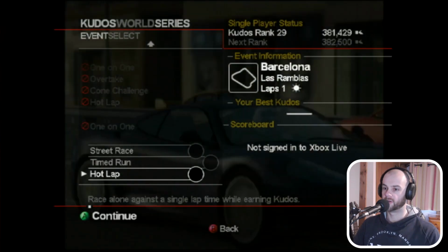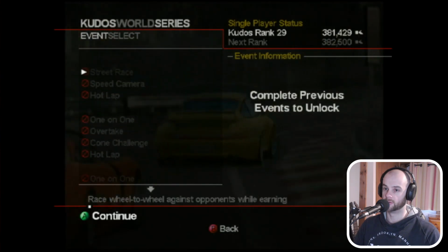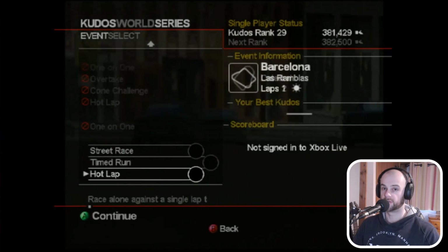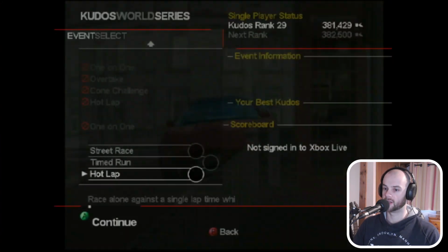So the first one we are going to do... There's actually quite a lot of timed runs and hot laps in here as well. There are 3 hot laps and 1 timed run. So for the amount of events, it's quite a lot ratio-wise. But the first is a hot lap in Barcelona.